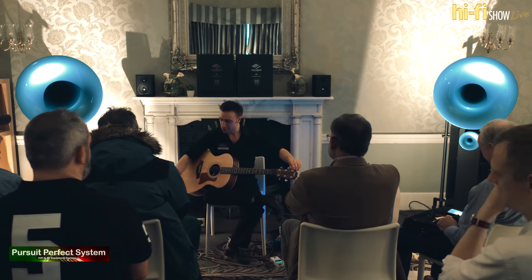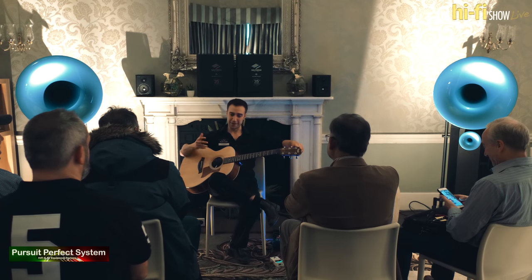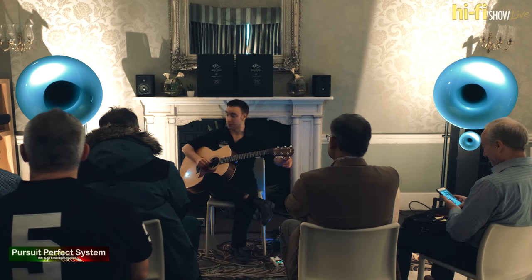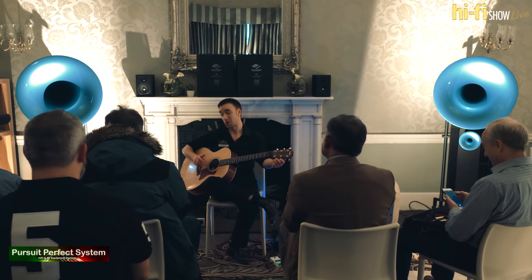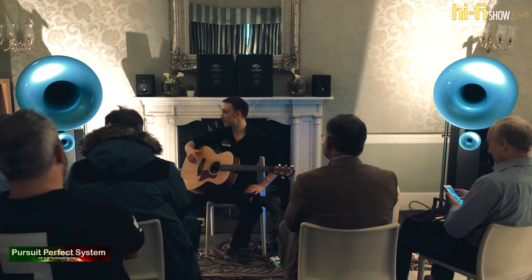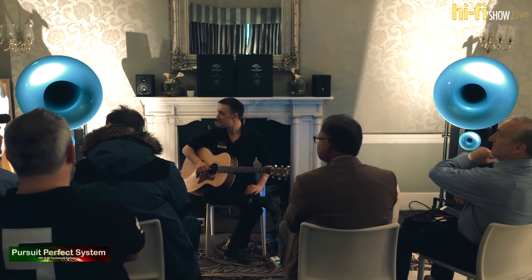There are some very low dynamic points in the track, and some other very high dynamic areas of the track, all of which are showing that the speakers are doing their job very much so in a context that they weren't originally designed for. They weren't originally designed to be live PA speakers, however, they're doing a damn good job, especially for me.